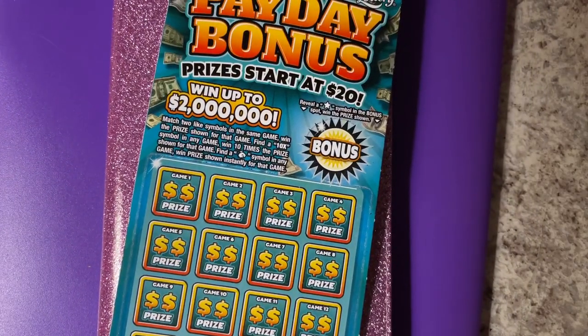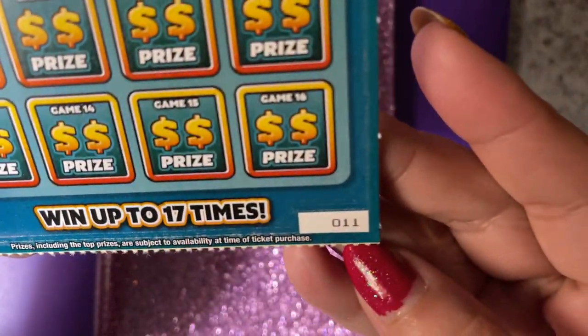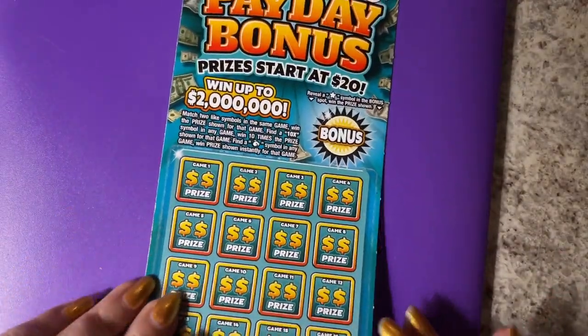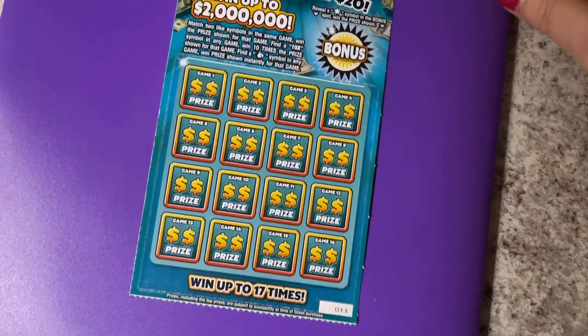Hi everyone, look what I have today. I have a payday bonus and it's ticket number 11. Let's give it a shot and see what we find. Hope we find something good on this ticket.